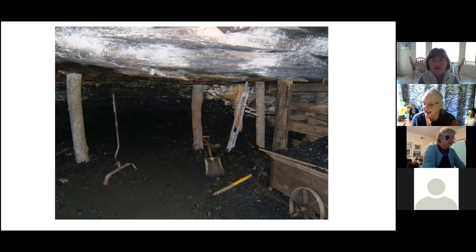People didn't mine like that, did they? Was that what it looked like? Yes, I think so. It was just loosely laying around. That's maybe after it's been picked out and it's ready to go into the coal. Okay, this is worse than I even imagined. I can't even imagine your lungs.